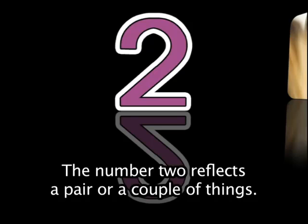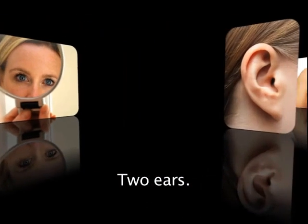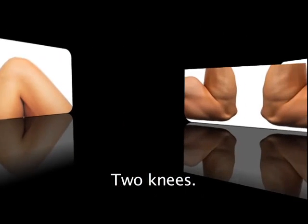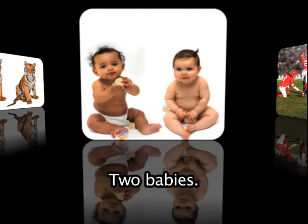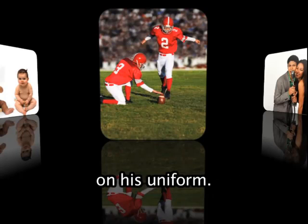The number 2 reflects a pair or a couple of things. 2 eyes, 2 ears, 2 knees, 2 elbows, 2 tigers, 2 babies. This person is wearing the number 2 on his uniform.